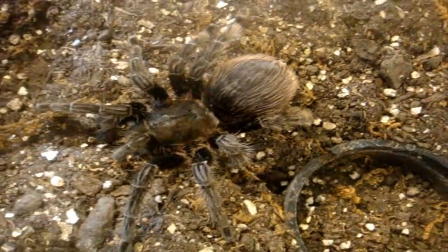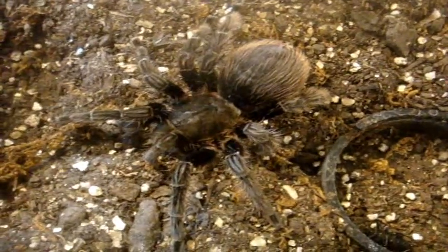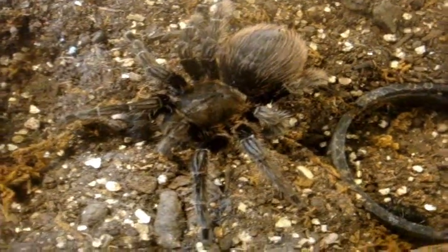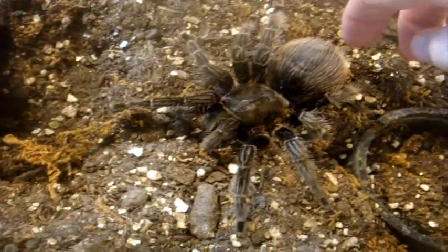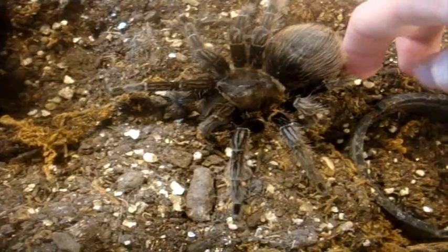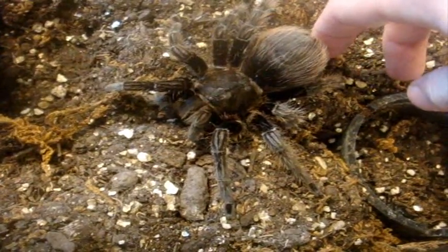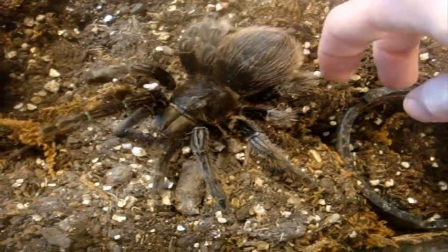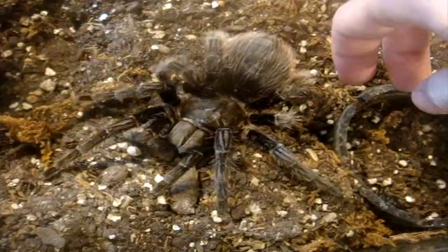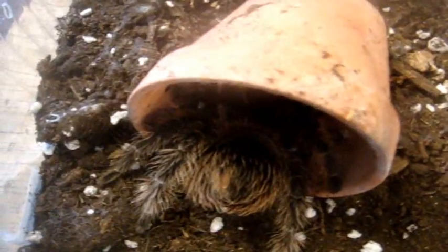This is my oldest tarantula in my collection, Curly Sue. She's a 23-year-old female Brachypelma albopilosum, the Honduras curly hair. You can see how gentle she is. She's a cutie. Here's Daniela, my other LP female.